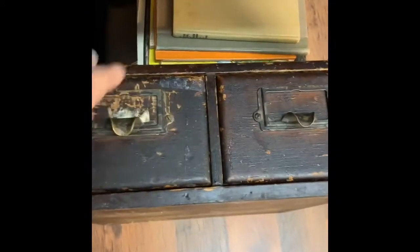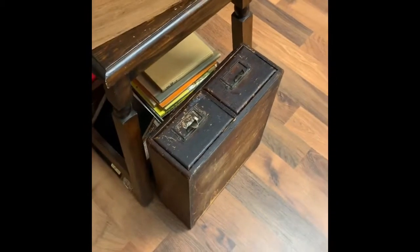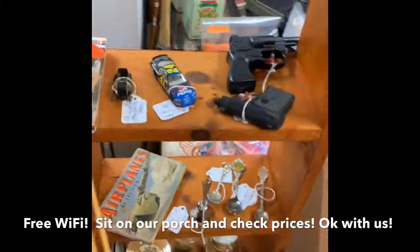Look at that. I saw these. What's Pat have on this? I forget what Pat's price is on this, but it's not bad at all. And I saw those at the Antique Show for $75, and I know her price is less than that. There's Wendy's spot.